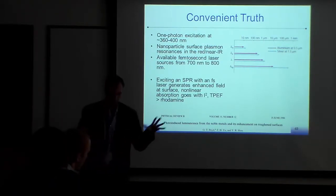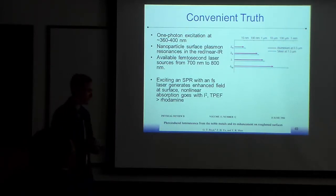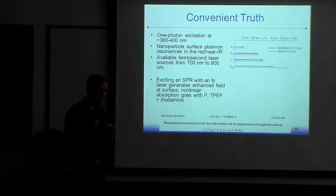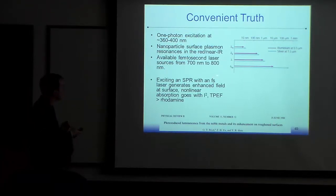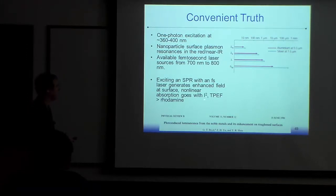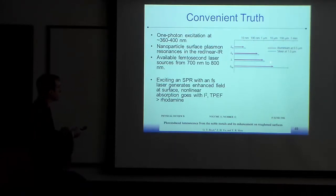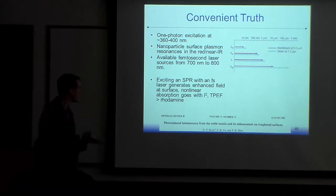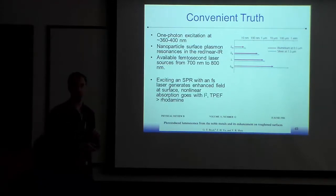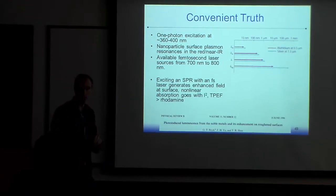We know that we can excite these gold particles at about 400 nanometers, and you can get emission from them. We know these nanoparticles are small enough that you can have this plasmonic resonance in the near infrared. And there are femtosecond laser pulses available between 700 and 800 nanometers that are already in bioengineering imaging labs, so we have these all around. So we were thinking, well, that means we can excite the surface plasmon resonance on these nanoparticles, which will have a very enhanced field at the surface, which will give us a very high I-squared for this nonlinear imaging, and really bright 2-photon excited fluorescence from these nanoparticles, much brighter than you could get on their own. And now we also have axial confinement because this is a nonlinear process.